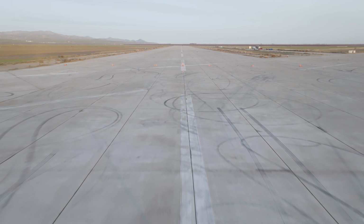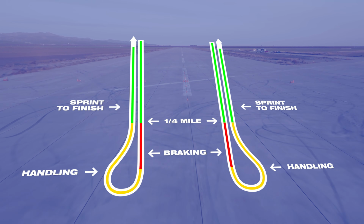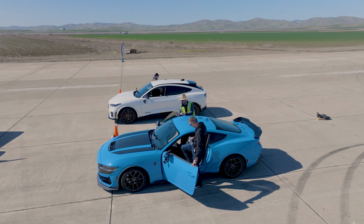These two are going head-to-head on our Edmunds U-Drag track, which starts with a quarter-mile drag, then they hit the brakes, do a 180, and power back to start-finish. At the end of the first run, we'll swap drivers and lanes and do it again.